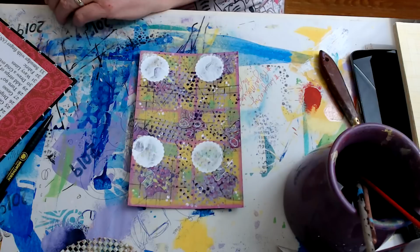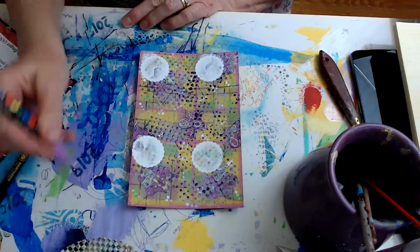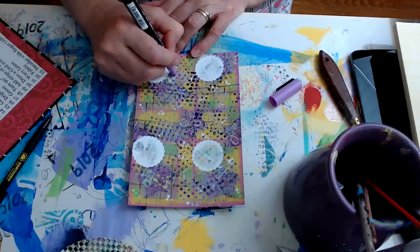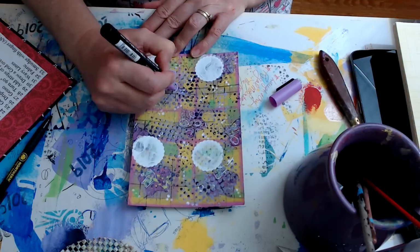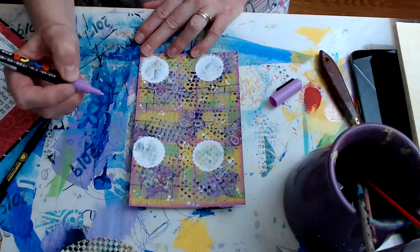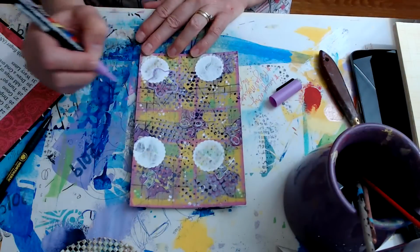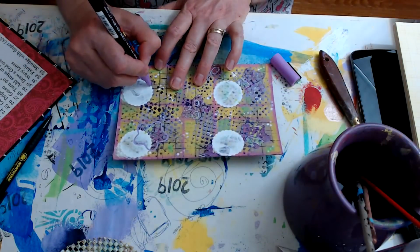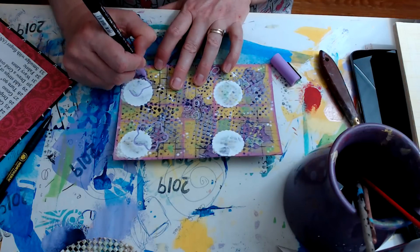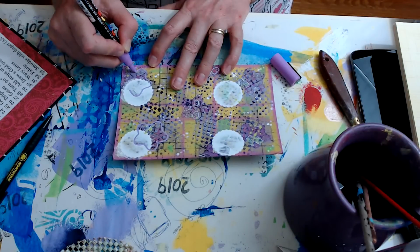Well, hi, Arlene. Let's see here. No. These aren't flowers, they're star shapes. I can't see where the edge of the sticker is.